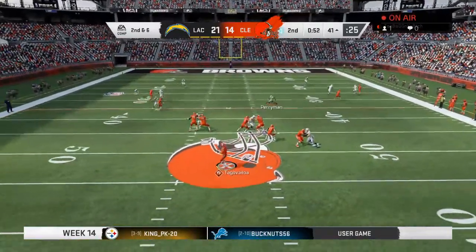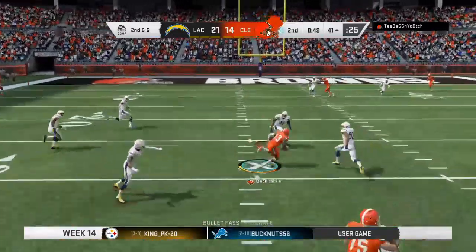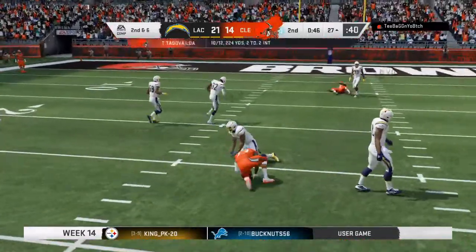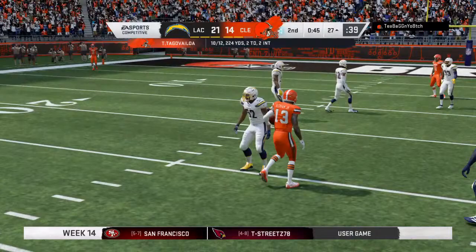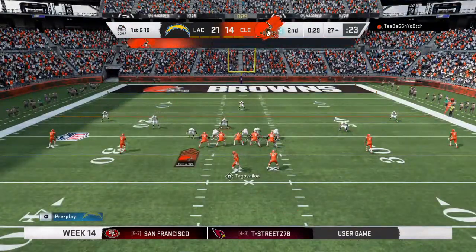They'll set up a throw. It's caught by OBJ. And he's going to get this inside the 30. And he's brought to the ground with another first down at the Chargers' 27-yard line.